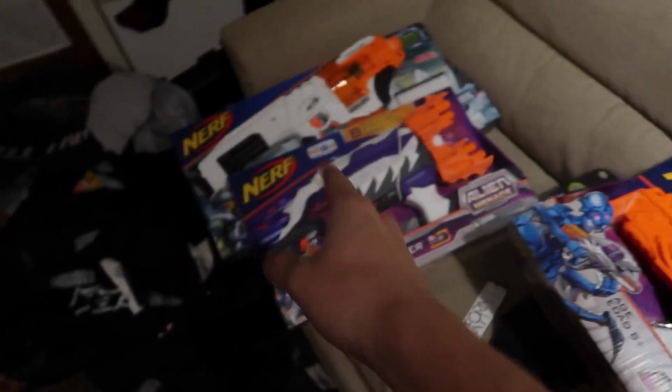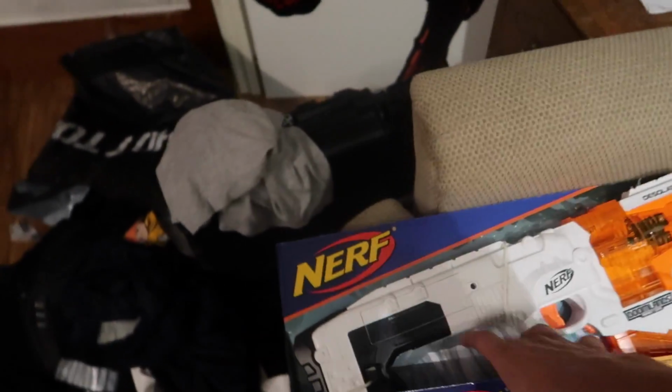But, as of course I already showed you, we got the Alien Menace Incisor, Ravager, and the Doomlands Desolator. Other than that, I've just got home. It's 1:12 in the morning.